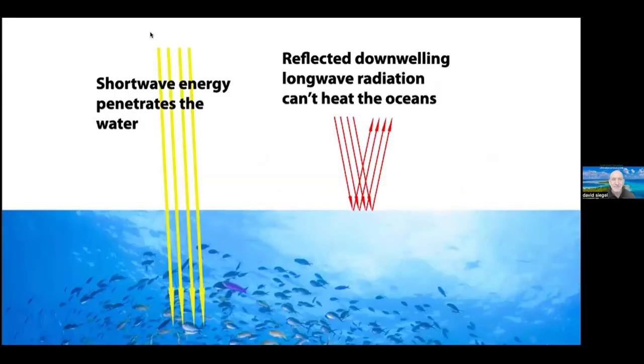The IPCC admits in their technical chapter 9 that downwelling infrared radiation can't penetrate the ocean skin. They imagine that more CO2 heats the oceans anyway, but they've never shown that. Even basic physics textbooks explain that infrared radiation is too weak to penetrate water. The only thing that warms the oceans is direct sunlight. No amount of CO2 or water vapor can heat the oceans, and the oceans drive our climate.